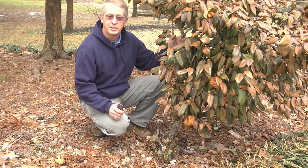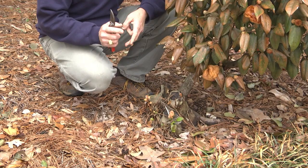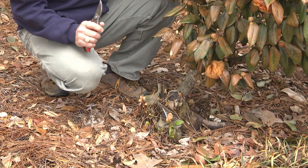And so if you don't pay attention, when they freeze back, or if sprouts come from below the graft union, or the bud union in this case, the plant can gradually turn into something that you didn't want. So this is important on modern roses, it's important on things like peaches and plums, it's important on camellia japonicas, particularly older ones that were budded or grafted instead of being grown from cuttings.